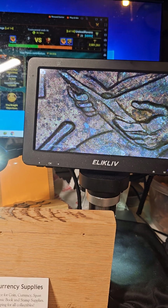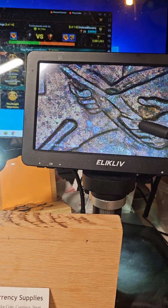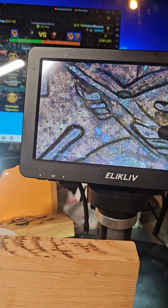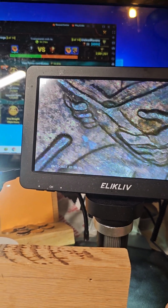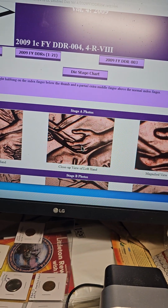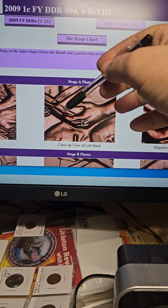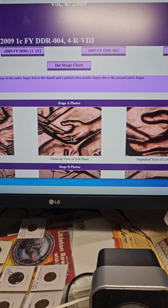2009 Lincoln cent. I'm going to use a pointer here. And if you look, you can see right here the faint outline of the finger right there on this penny. So I go here to Variety Vista, and you can see right there, there's that outline right there. So that's me just going back and double verifying everything.